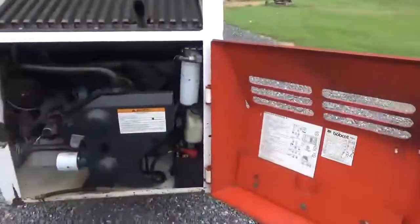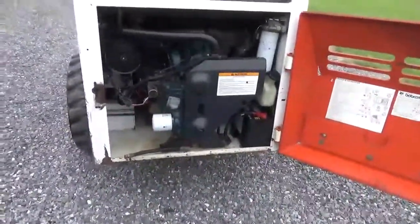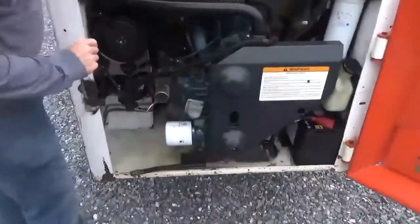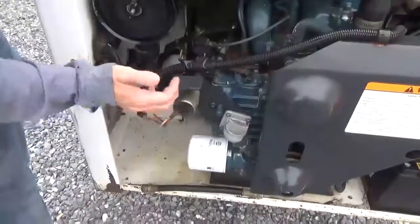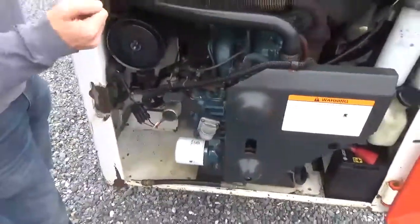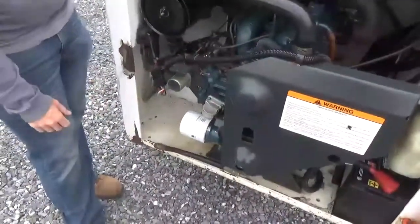Machine again, powered by a Kubota V1702 4-cylinder diesel engine. Everything in there is like you'd expect. Very clean, very nice, very original. You can see here somebody did put the updated timer box in some time ago for your fuel solenoid, because your older 743s had a pull cable for shutdown. In the last of the B series, they actually went to an electronic shutdown.